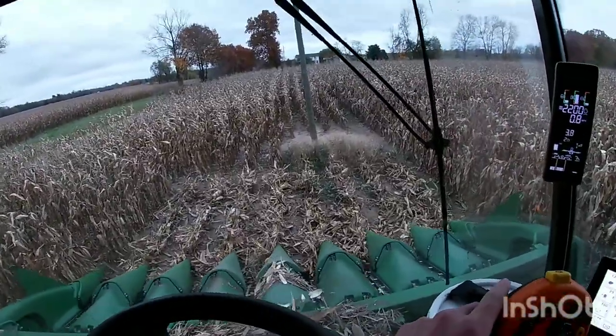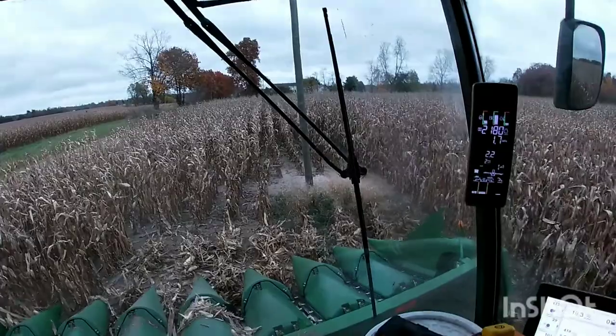Whoever decided to put power poles in the middle of the fields is literally a goddamn idiot.